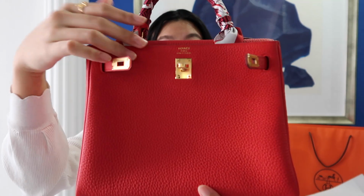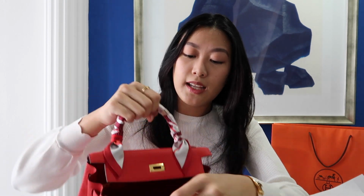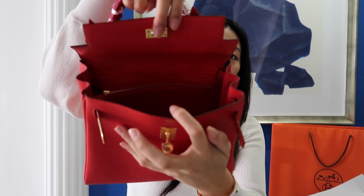You can see that there is the Hermes logo over there. And then of course it has all the protective seals still on the bag. And then inside the bag there is a front pocket right here. And then behind there is a zip compartment.